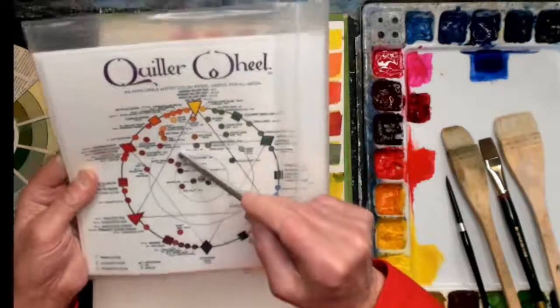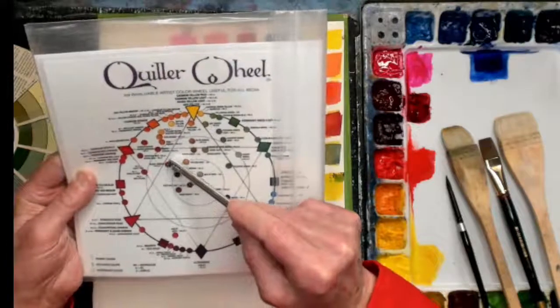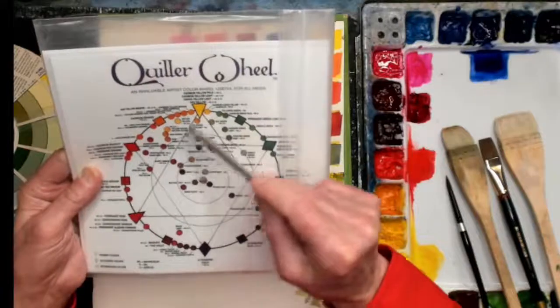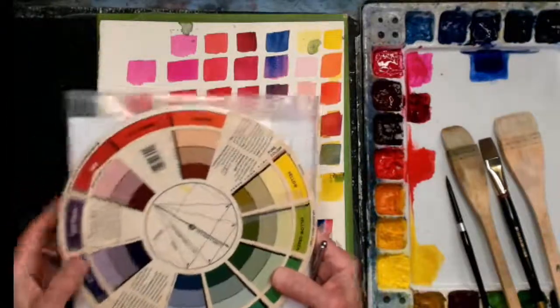So this is why this wheel is very important. I can look at this red, and I can see, okay, what color I want to look for as a brown. And right here between the yellow and the red, that means I can mix it with those two colors. So we're going to try that today. So the color wheel is very important. I use it every time when I paint.